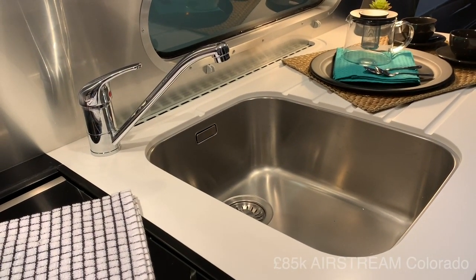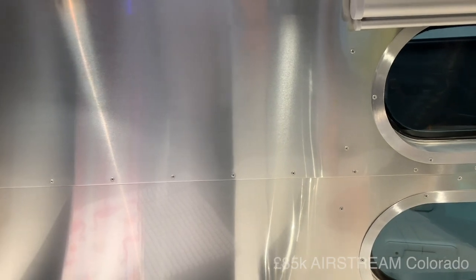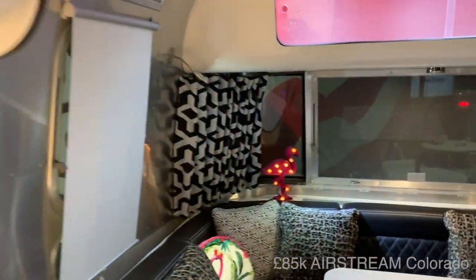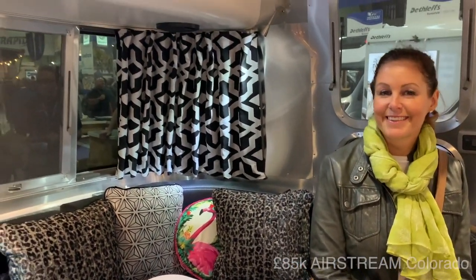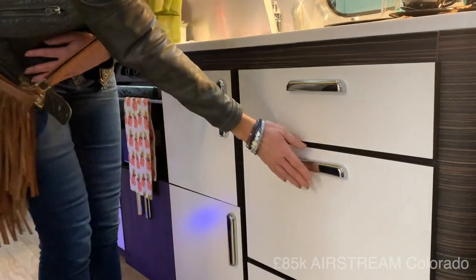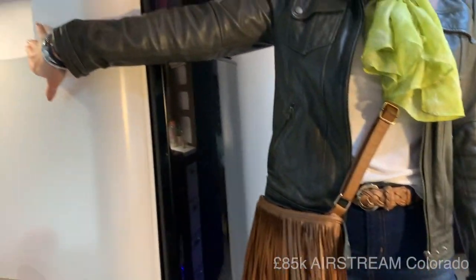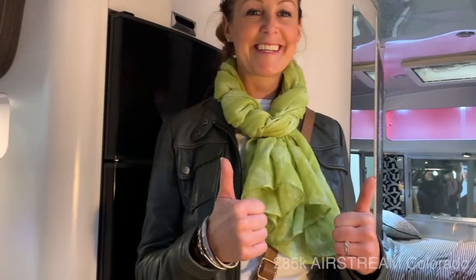That thing's almost big enough to have a bath in. I am a convert. I want a caravan now, but it has to be an Airstream. It's amazing. Absolutely beautiful. This is so nice. It's super funky, super retro. Airstream's one of your favourites. And you can have a microwave put in here as well, where the cupboard is. And also you can have a TV on the wall here, or you can have one in your bedroom. Perfect. Really nice, really loving it.